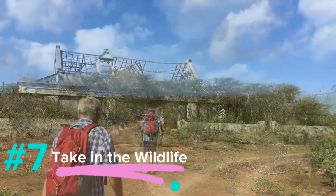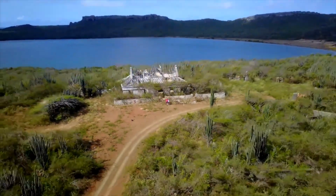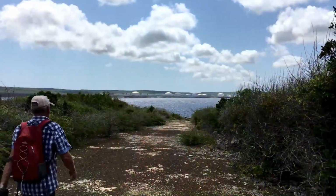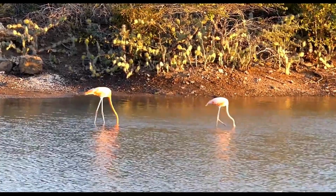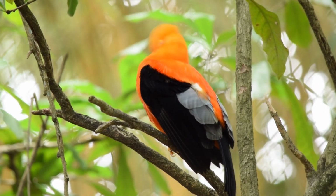Number 7. Take in the wildlife. As you might have guessed, with such diverse landscape, you can take in a plethora of wildlife as you explore the underrated Caribbean island. From the sea turtles that find homes in the water surrounding it, to the wild flamingos that find their home on the Jan Kok Salt Lakes, you will be surprised at the stunning wildlife you can see here.